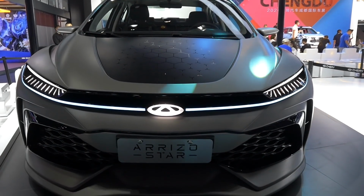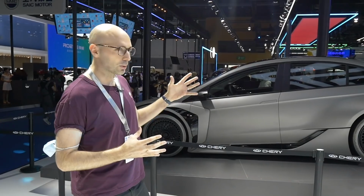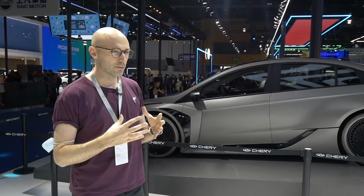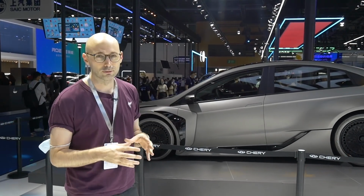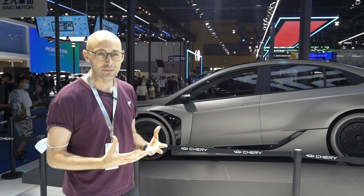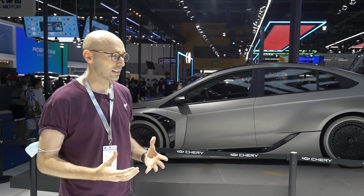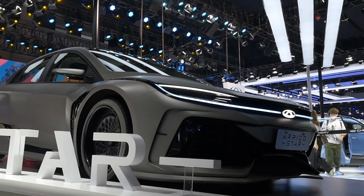If you want to get young people interested in electric cars, it's models like this which will get them involved, excited. I know when I was younger, this sort of car really excited me. And there does seem to be a lack of it in the EV market at the moment. But it's great to see Chery really pushing the boat out and saying, right, this is what an electric car could be.